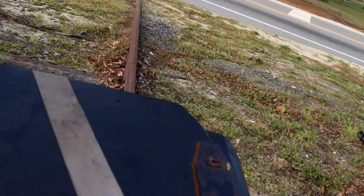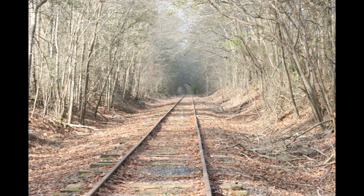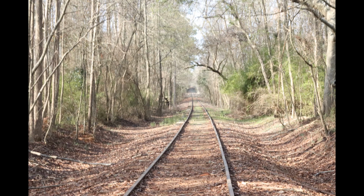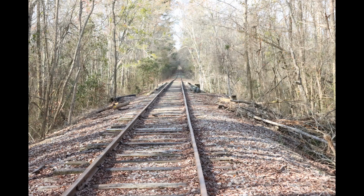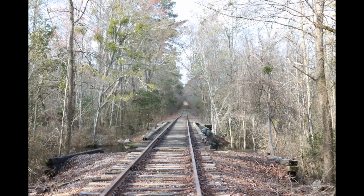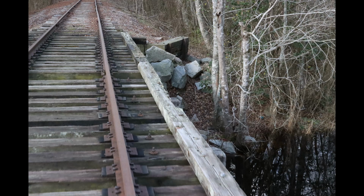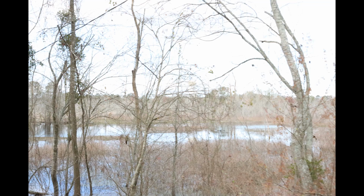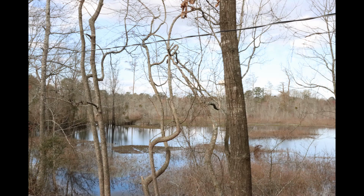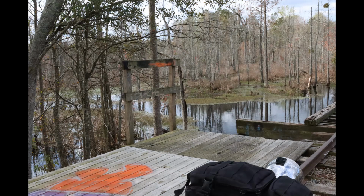One on the left, one on the right. Yep. We're headed northbound now toward Red Springs. Seth has a vigilant eye. He keeps a close eye on the rails for problems and is a good engineer.